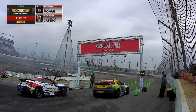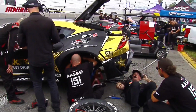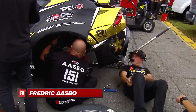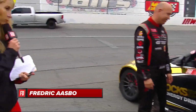All right, so Kyle Mohan looks like taking a look. Something might have been on track, so either fluids or some parts. We'll clear it up. Osbo and his team, you can see it right there. All hands on deck. Now, Ryan, you said that fault needed to be deemed, and that was obviously Dan Burkett, correct? That's correct, yeah. The fault was assessed on Dan Burkett.